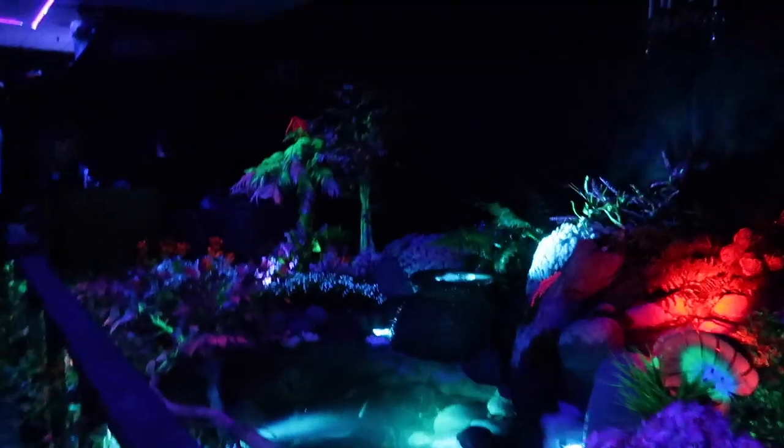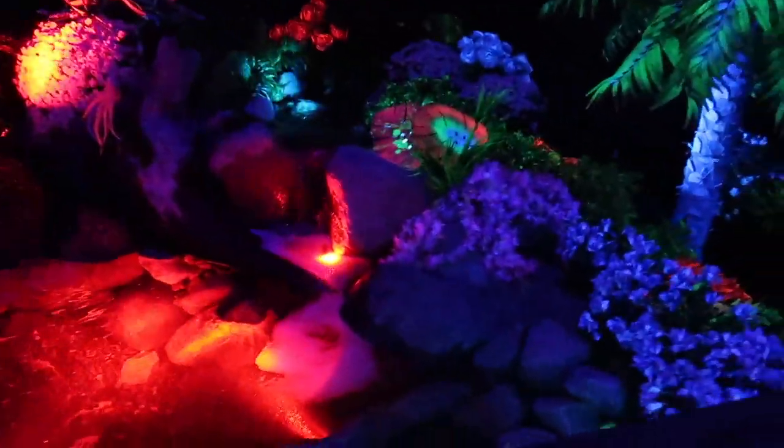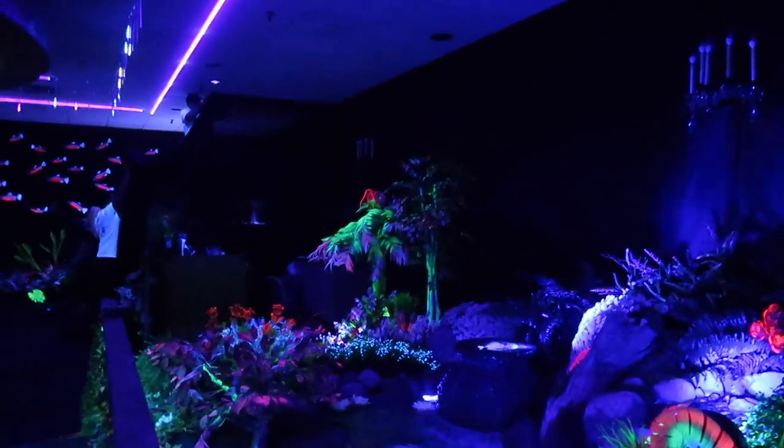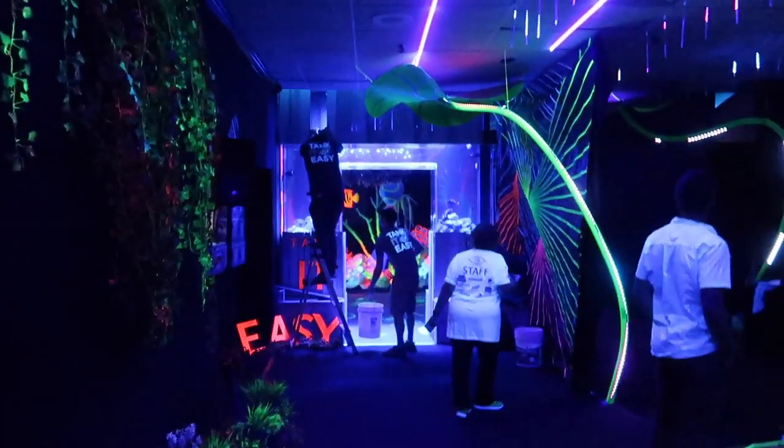Unbelievable. Otherworldly stuff. The way all the edges came together. Boulders mixing in with all that cool vegetation. Sound of water coming through here. Just what an incredible entry into the unbelievable Aquashella.